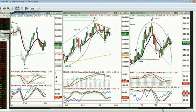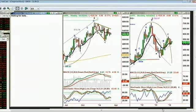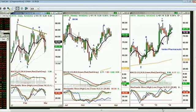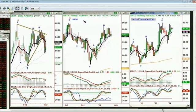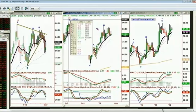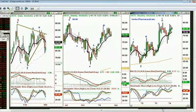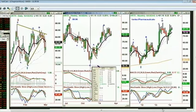Now, I had a question about Vertex, VRTX. Vertex is one of the pharmaceutical companies, one of the biotechs. It's had a great run, and it's kind of in a trading range right now. The weekly chart made a peak E way back at 89.96 the week of the 19th of July last year. That was the peak D in the monthly chart. It's been in a trading range since then, with a very big move from 89 down to 58.06.